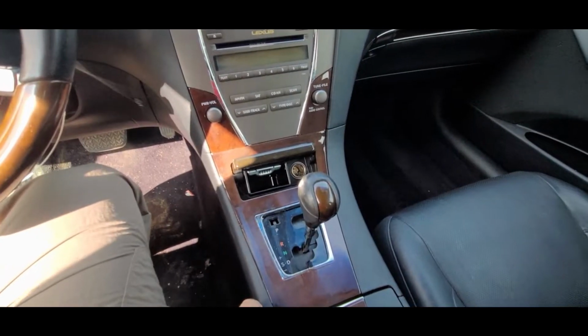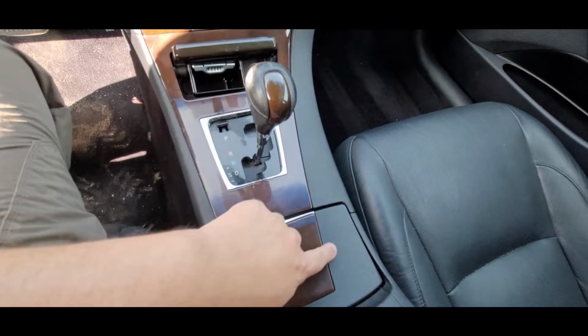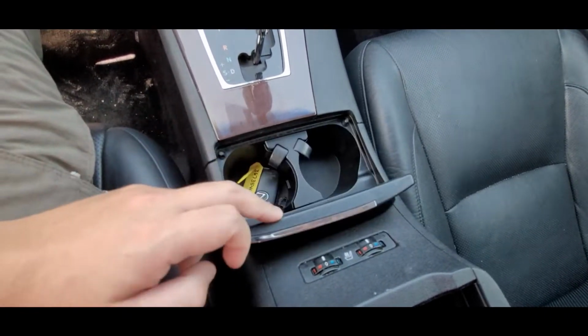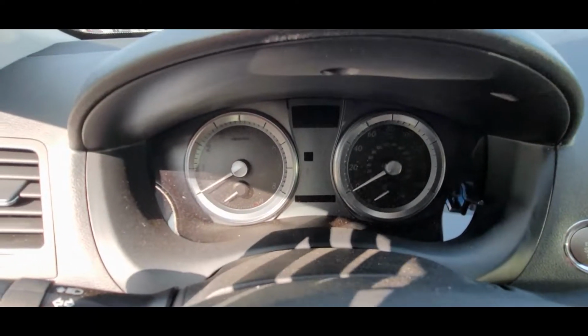Yeah, like you see, they try to introduce a little style here. You can see some asymmetry here, which you can argue is weird, but why couldn't they extend the wood all the way? But, you know, they tried. Heated and cold seats. You have a little cubby here. Gauges are, you can argue, pretty elegant.